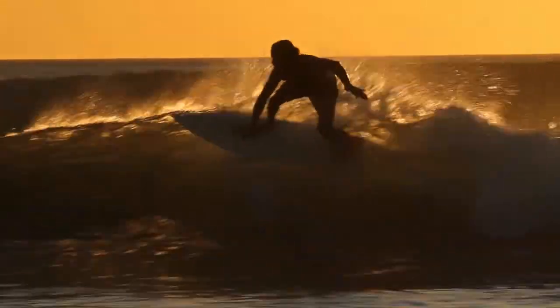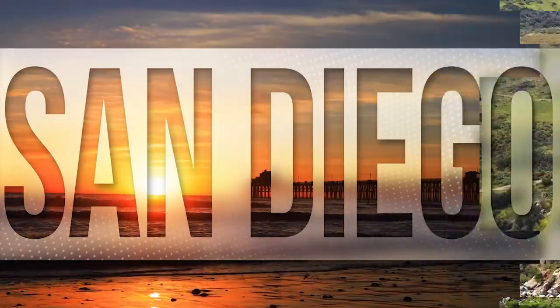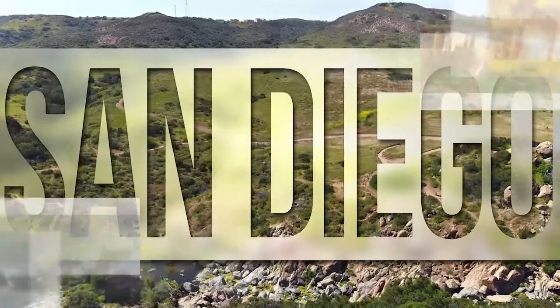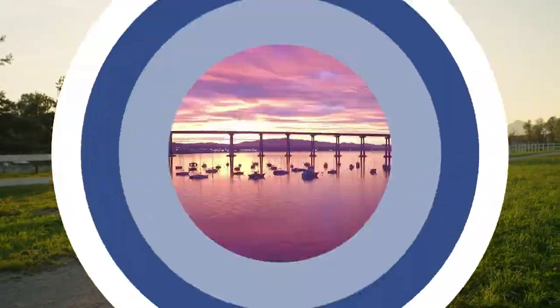This is an amazing place to call home, with gorgeous weather, celebrated beaches, and a vibrant cultural scene. Adventure awaits at attractions like Balboa Park and along the thoroughfares of Coronado.